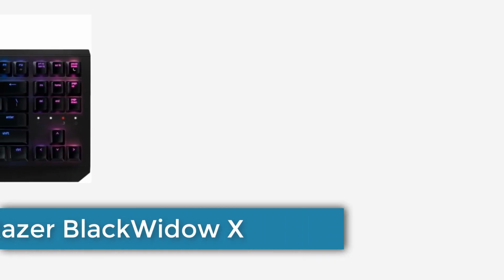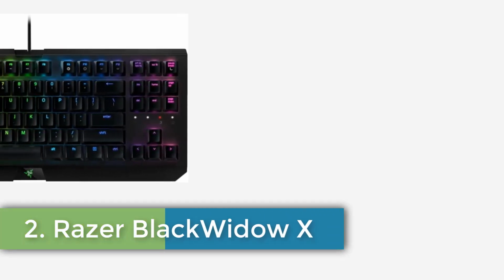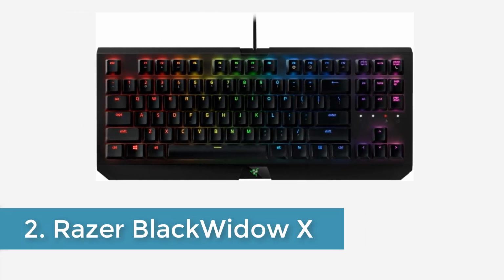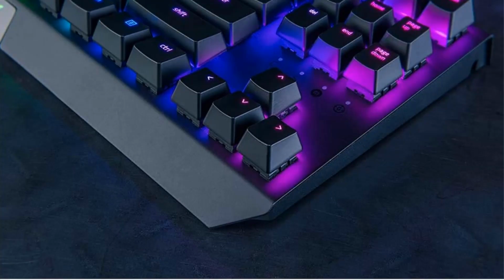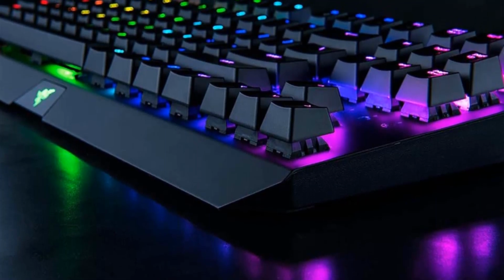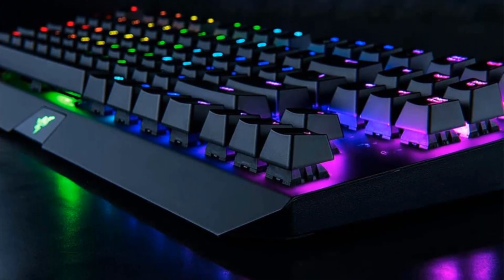Number 2. Razer BlackWidow X. Brand Razer, compatible devices gaming console, connectivity technology USB, keyboard description: USB, special feature backlit, color compact RGB, number of keys 87, keyboard backlighting color support RGB, style Tournament Chroma, material metal, design specifically for gaming.